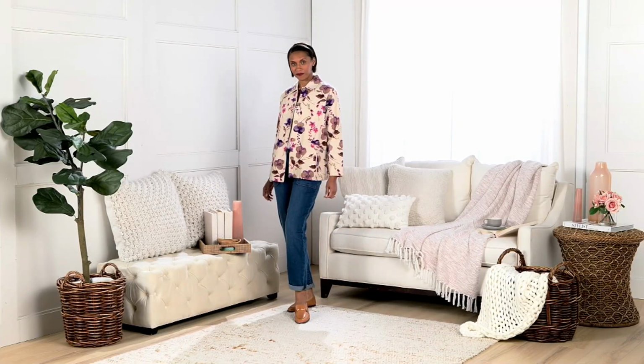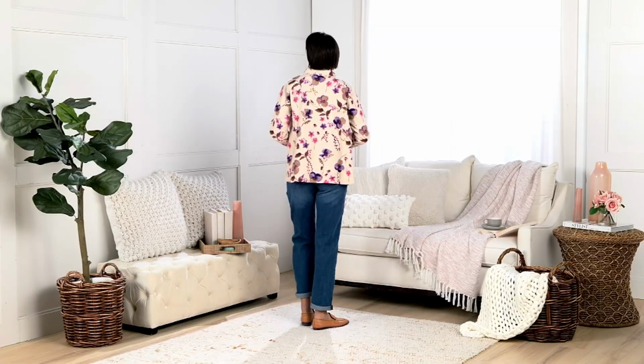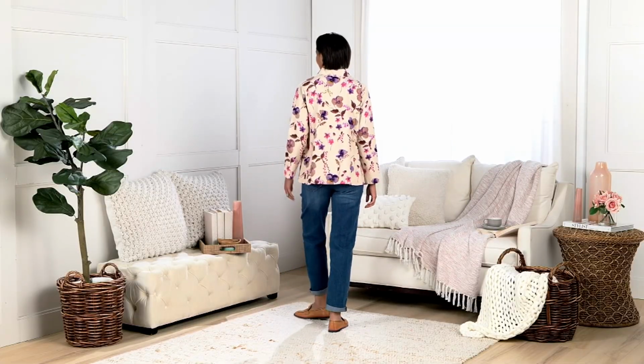This is a printed cotton button front swing jacket. So this swing, it almost turns into, do you know the silhouette of an A-line dress and how it flatters really everybody? It looks fantastic. This little A-line is essentially what gives you the swing.